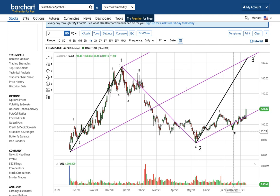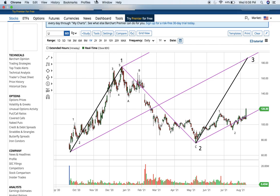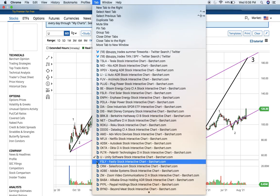So for Unity Software, I really want to see 92 not get broken. If it doesn't, this is wave 1 and wave 2. We're within wave 3 of a larger degree, wave 3 heading to the median of this pitchfork, heading to 186. So that's Unity Software. Here's Fastly.